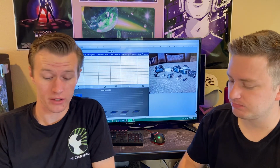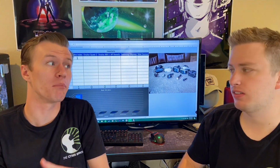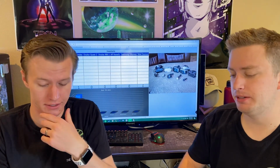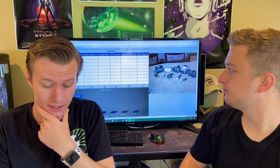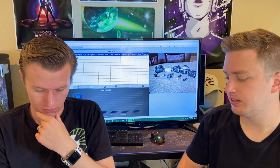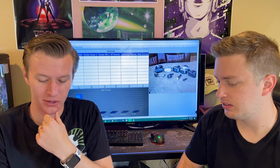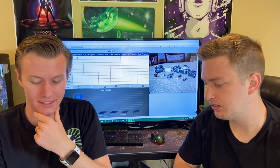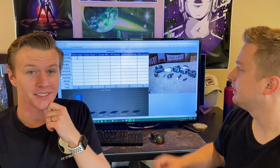Yep. As compared to the other ones, the HTC Vive Cosmos is below the Quest, but above the Index, which I find interesting because it got so much backlash. It's at 1440 by 1700. Oh. Interesting. The HP Reverb. This is going to throw you off. 2160 by 2160. Oh. So it's better. There you go. Yeah, it is better by quite a bit.